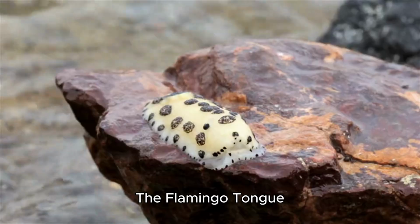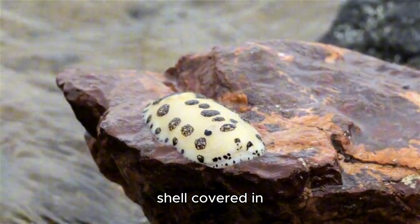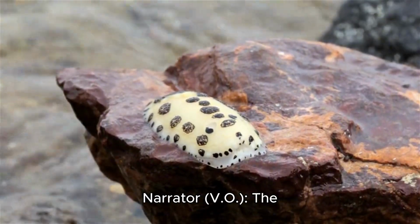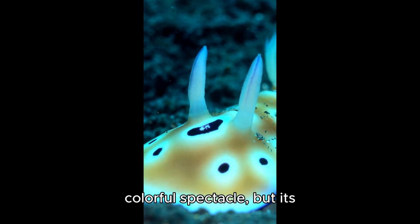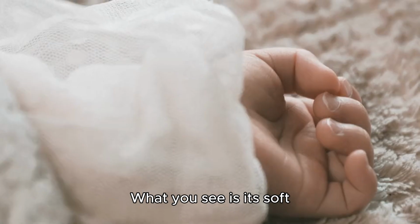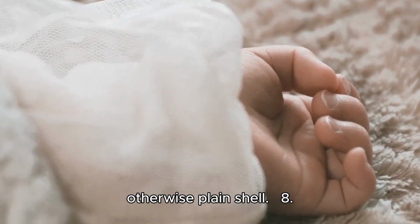7. The flamingo tongue snail. Cut to a brightly patterned snail, its shell covered in intricate designs, slowly crawling over coral. Narrator VO. The flamingo tongue snail is a colorful spectacle, but its striking appearance isn't actually its shell. What you see is its soft tissue, which it uses to cover and protect its otherwise plain shell.